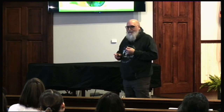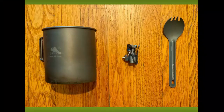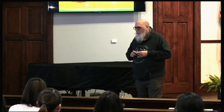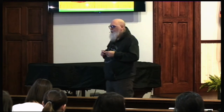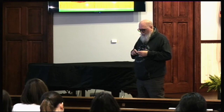I like it. Now here's your bare minimum cook set. Okay, you've got what looks like a 750 milliliter pot, a spork, and a stove. That'd be a titanium stove. So this is like ultralight stuff, ultra expensive stuff, okay?